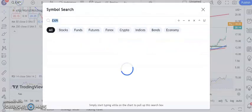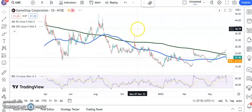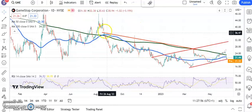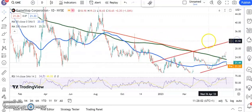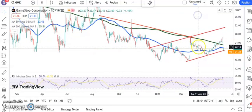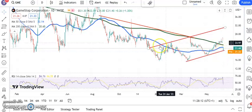On to GameStop, which gave the bulls a pie in the face yesterday. It looked as though it was safe above the 200-day moving average, but obviously if you look back at the historical data, the 200-day line has been a bit of a sticky point. It tends to get sold into. Nevertheless, it's not quite over for the bulls in the sense that we've found last chance saloon support there at $20.10, which is the floor of that rising trend channel from back in December.